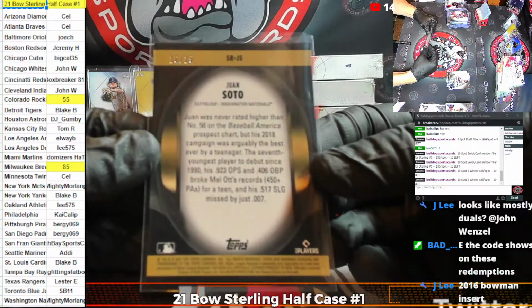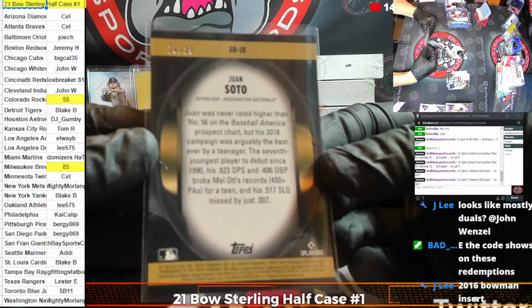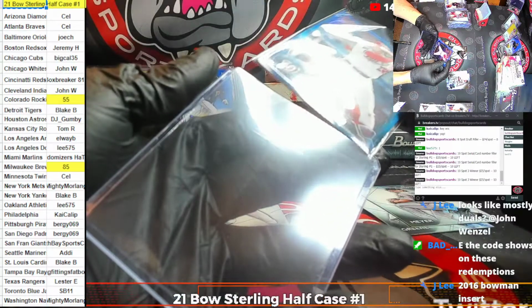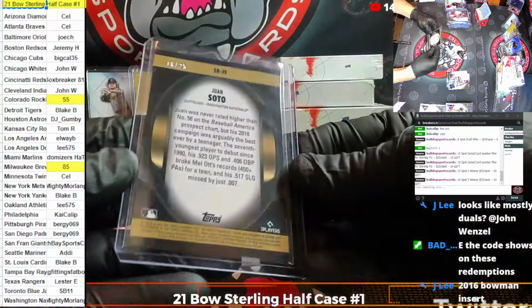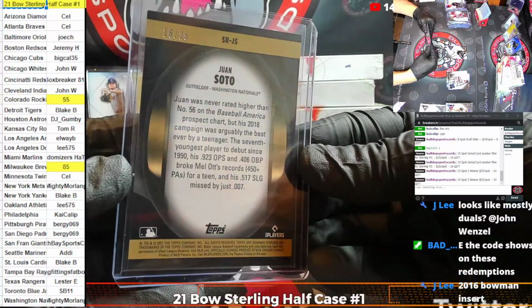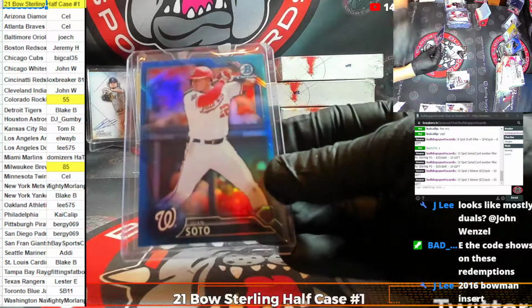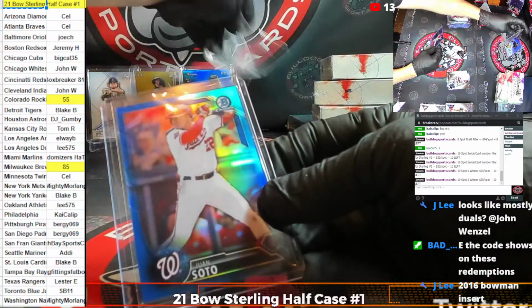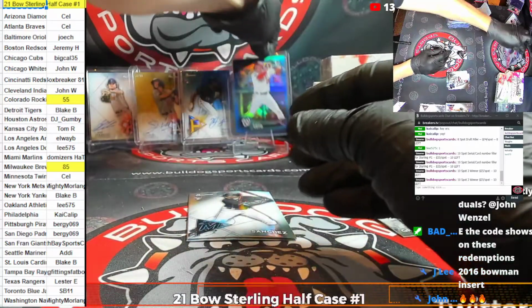That is sick. That's to 25 on the Soto. Holy shnikey. What a hit there for Mighty Morlang. What a hit there for Mighty Morlang as well. Our second blue to 25 of the break.